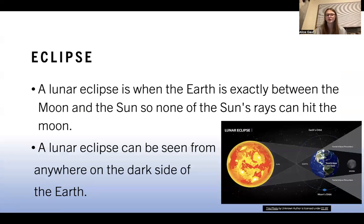Eclipses. A lunar eclipse is when the Earth is directly between the sun and the moon, so none of the sun's rays hit the moon. A lunar eclipse can be seen from anywhere on the dark side of the Earth. So if you're on this side of the Earth, you will not be able to see it, but if you are on the side facing away from the sun, then you can see it very well.